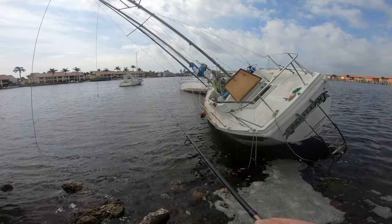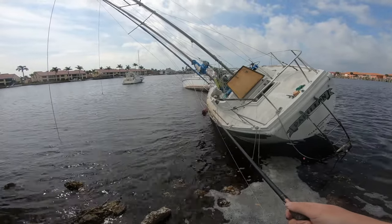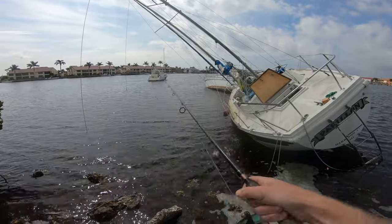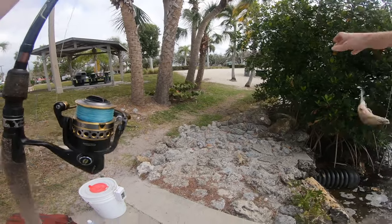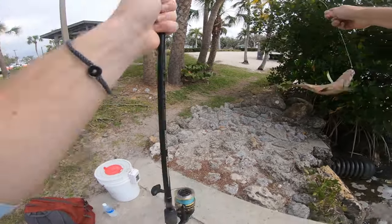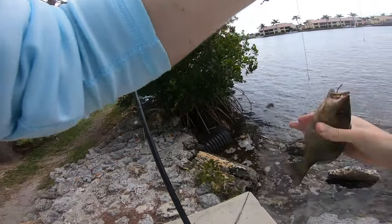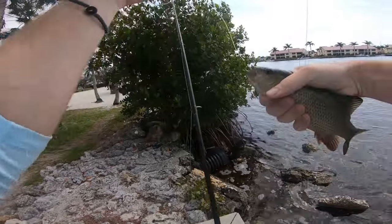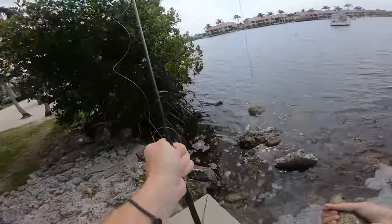Yeah, he's moving around in there. He's a little nervous. Yep. What's that? Snapper. All right, I'll take it. Good start. Nice little guy, probably 8 inches. Not bad.